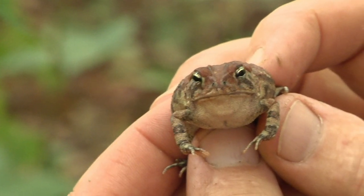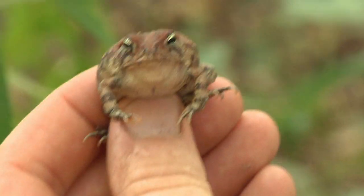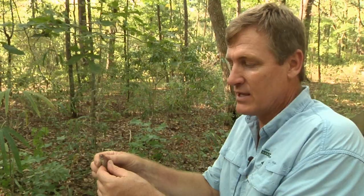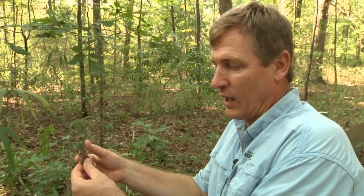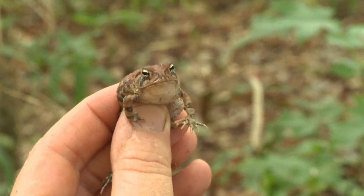And the other thing I notice is he has little cranial knobs and then little cranial crests right along his head. And that's what I use as a diagnostic to differentiate between other toads. So this is really the only toad like this we have around here, called a southern toad. And you gotta admit, that's kind of a cute little toad.